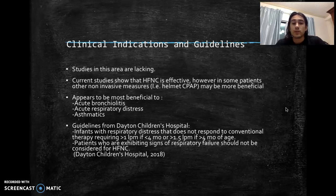Current studies have shown that high flow is effective. However, in some patients, primarily your neonates and infants, the other non-invasive measures like helmet CPAP may be more beneficial. This appears to be most beneficial to patients experiencing acute bronchiolitis, so your RSV kids, acute respiratory distress, and your asthmatics who don't respond well to bronchodilators.